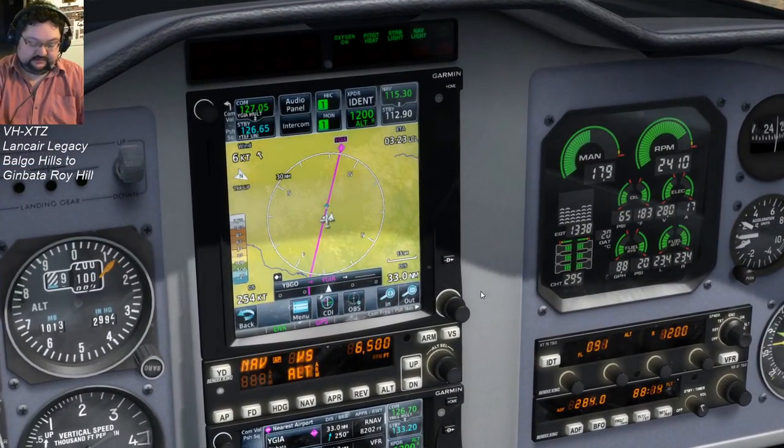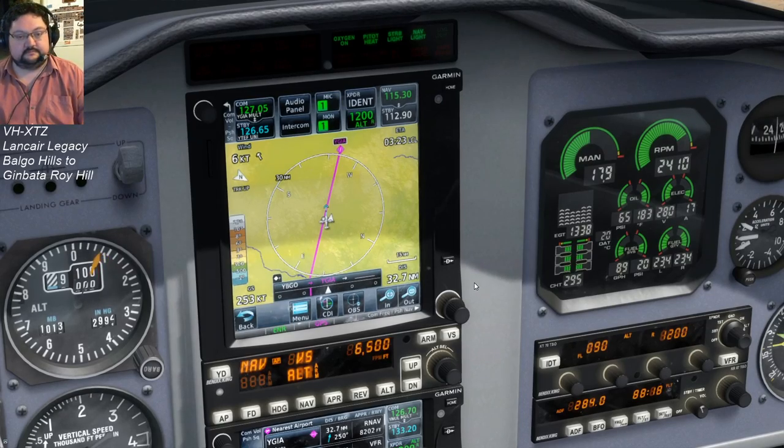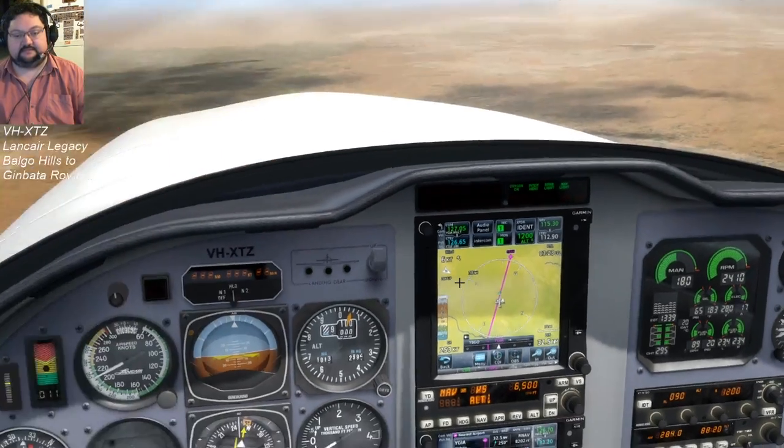The time 23 is the estimate, the time is 15. Flight currently 30 miles out.